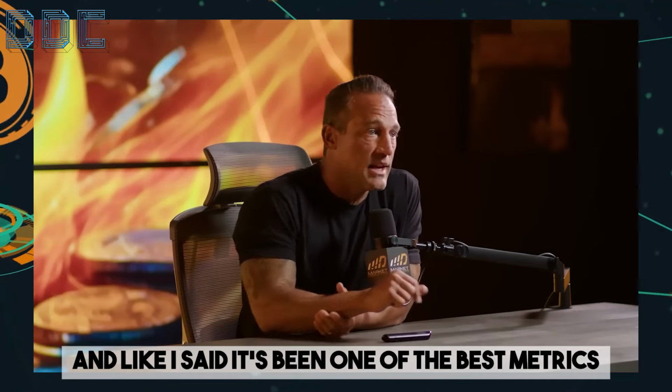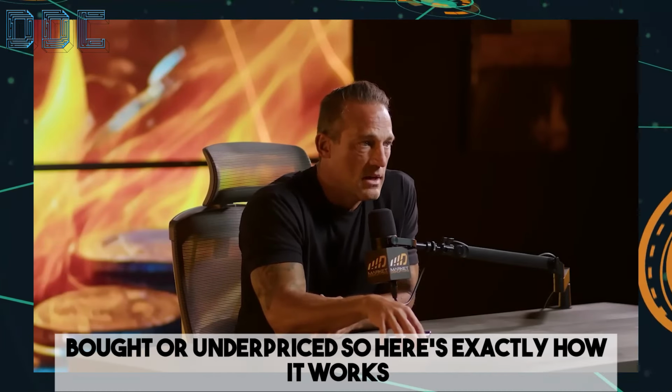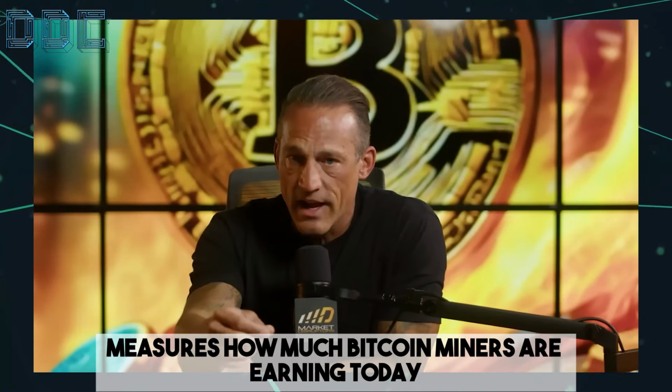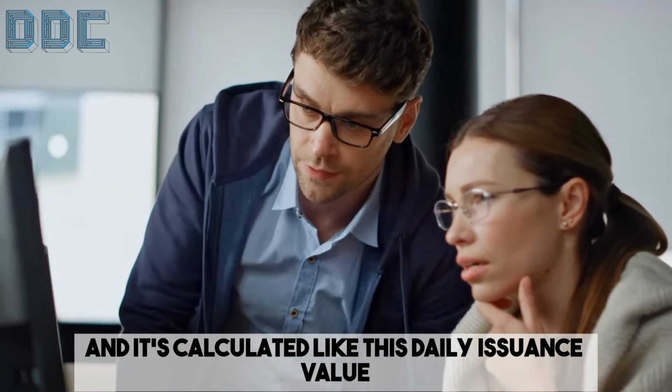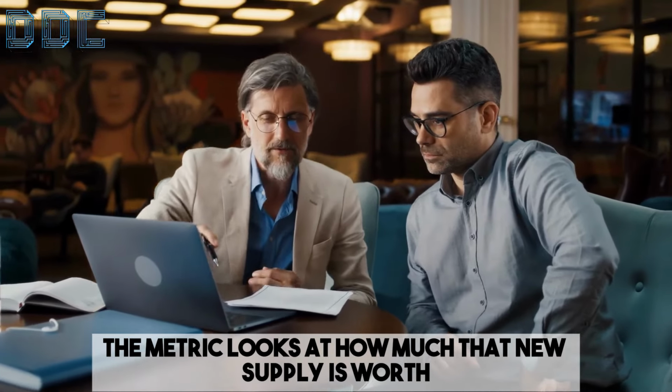All right, so let's dig into this Puell method indicator, and basically it tracks miner revenue relative to historical norms. And like I said, it's been one of the best metrics for spotting when Bitcoin is overbought or underpriced. So here's exactly how it works. The Puell method measures how much Bitcoin miners are earning today compared to the average earnings over the past year. And it's calculated like this: daily issuance value, which is the newly mined Bitcoin in US dollar terms. Every day, new Bitcoin is mined, and it enters the market. So the metric looks at how much that new supply is worth in dollar terms.